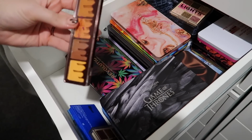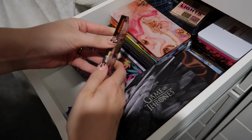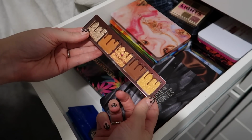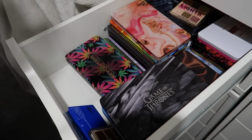What else do we have down here? We have, oh my god, an I Heart Revolution one. Oh my god, this is stunning. Oh, it's not even opened. I've not even tried this yet. I'm going to give that to a new home. I was going to hold on to it, but I'm not. I'm going to give it to a new home.